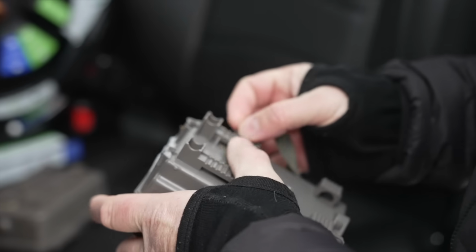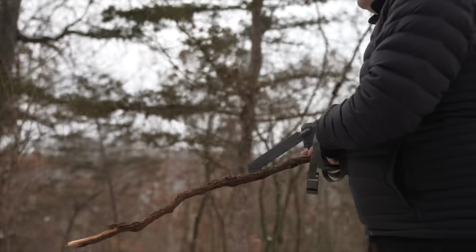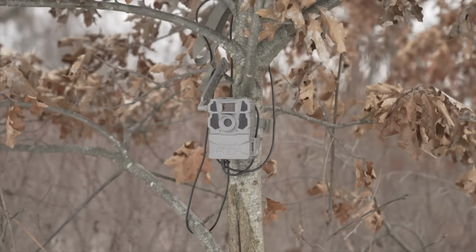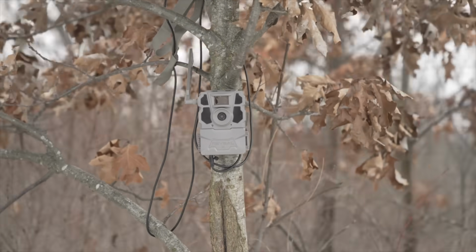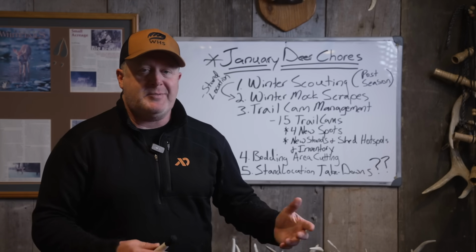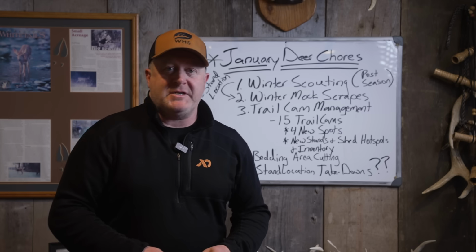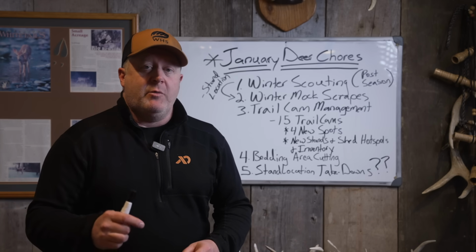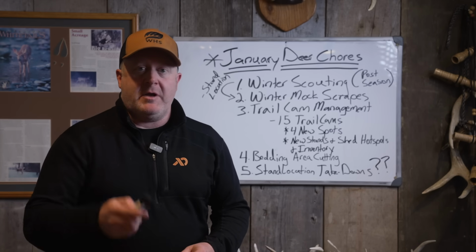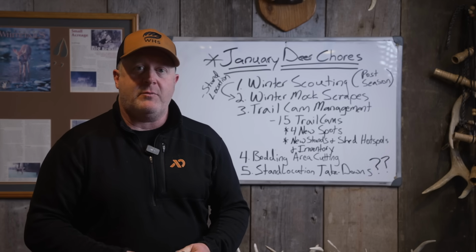New stand locations, like I said, and then also shed hunting hotspots. We have areas where bucks will start to congregate in a month from now, and we want to see when they drop their antlers to determine our timing when we go and look for antlers. Last year we had deep snow all the way until melt in April, and it was turkey season. So it was a very poor shed season last year, but we really want to have those cameras to tell us exactly when. That's how we know that Barry lost his antlers, and out of all the deer on our property, he's the one I want to find.